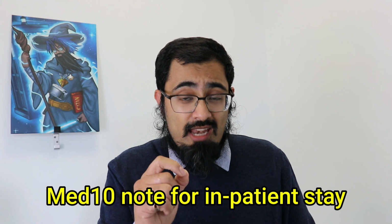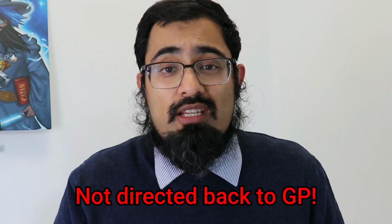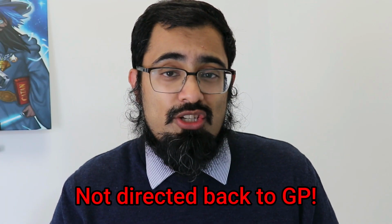Another example, patients that are discharged from either an inpatient or a day case unit for either planned, such as a surgery, or for urgent care should be given a Med 10 note where appropriate, or a Med 3 fit note for the time off they would need to recover from that episode of care, including any appropriate adjustments, and not directed back to their GP practice for it to be issued.